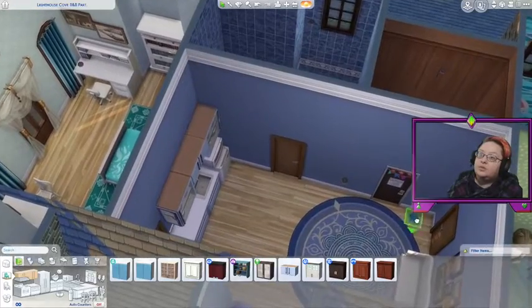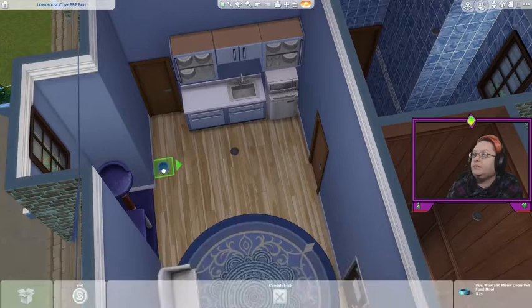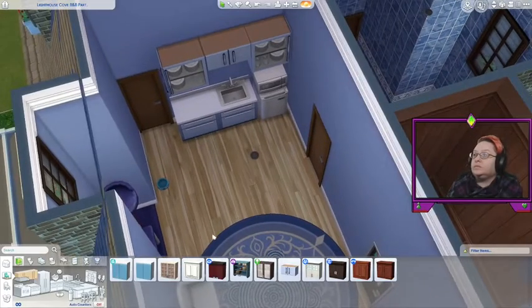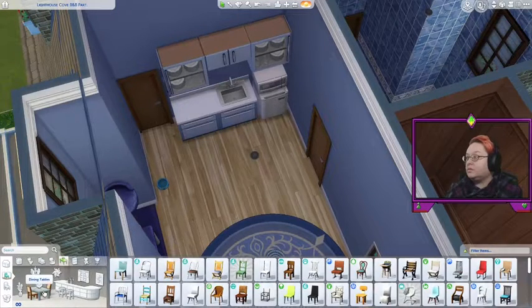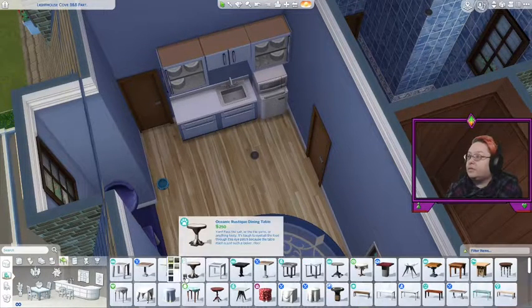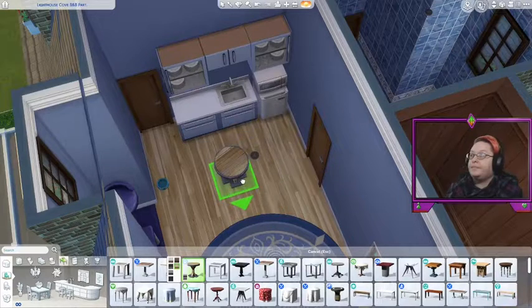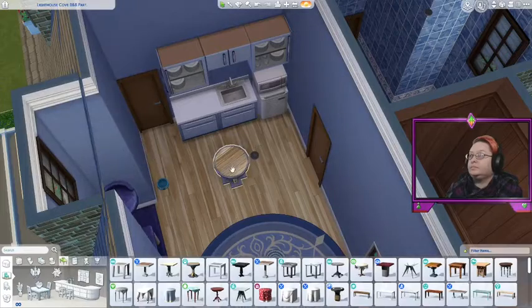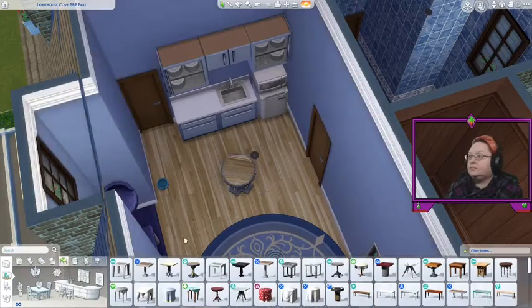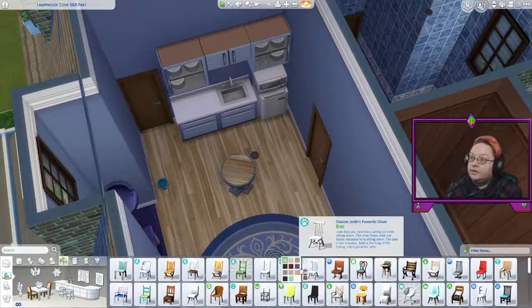Let's actually put the kiddie bowl over here, maybe? And let's give him a little dinette table. I think maybe this one. No, it doesn't match the floor. That one does, though. And I want these.